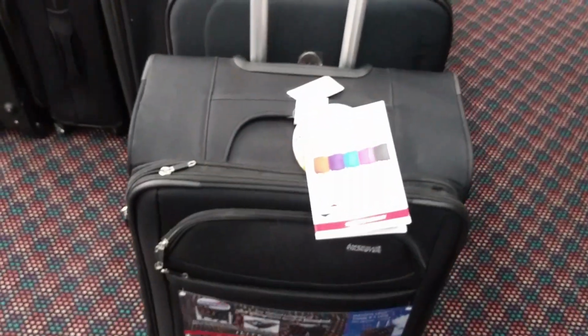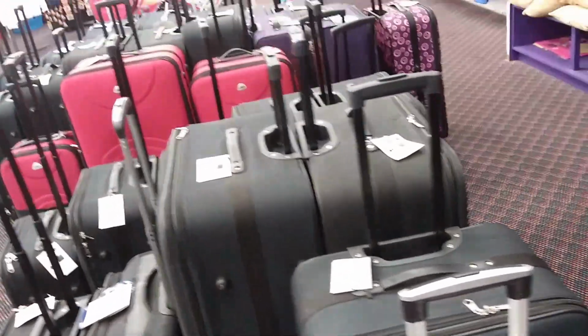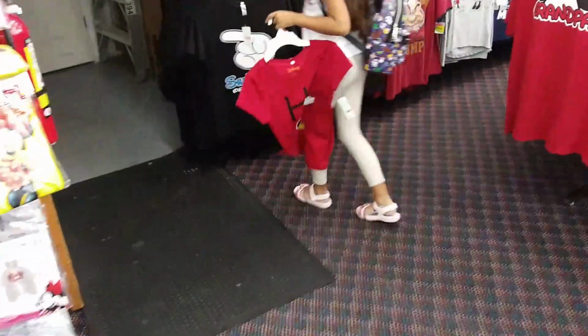They have luggage. $80. They have so many cute things. Do you want to show me? Look at all of this. Dad, come here. I want to tell you something. They have a Stitch thing. They have a good vibe.